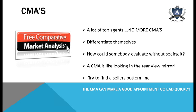So I guess the point I'm trying to make is we've all been there. We've been on a listing appointment. We've had great rapport. But as soon as we talk numbers, it's almost like they take offense to what a CMA tells them their house is worth. So I'm telling you, a CMA is going to, in a lot of ways, turn a good listing appointment very bad quickly.